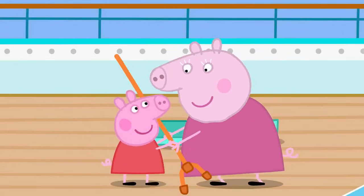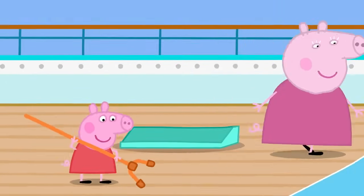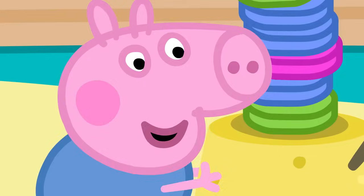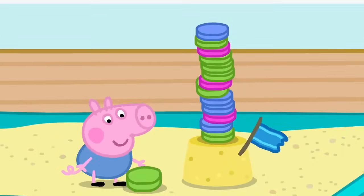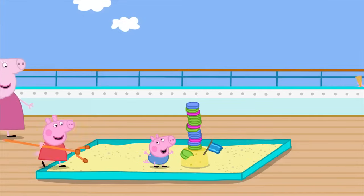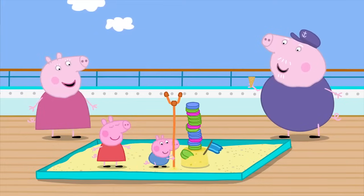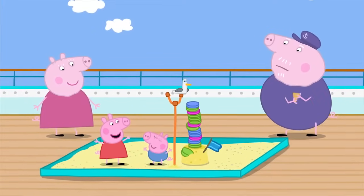Peppa is very excited to keep practicing, but there are no pucks left to play with. Oh. George has used them to complete his sandcastle. Everyone loves playing shuffleboard, but George loves making sandcastles even more.